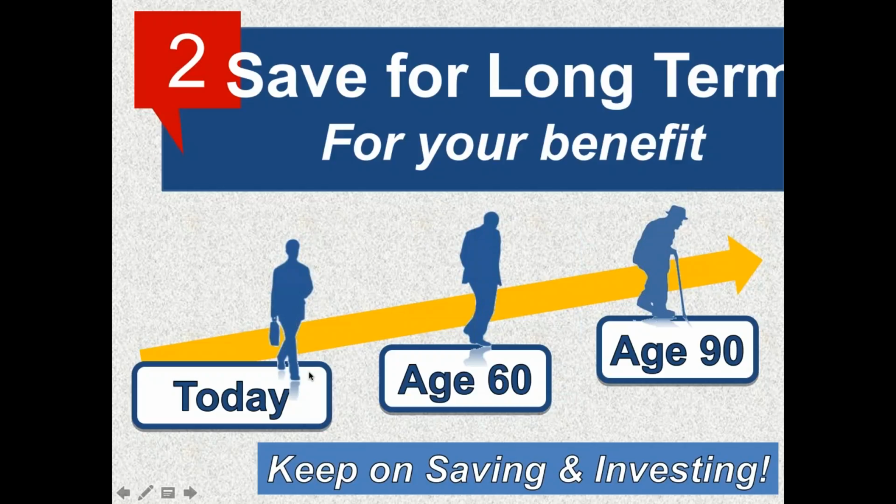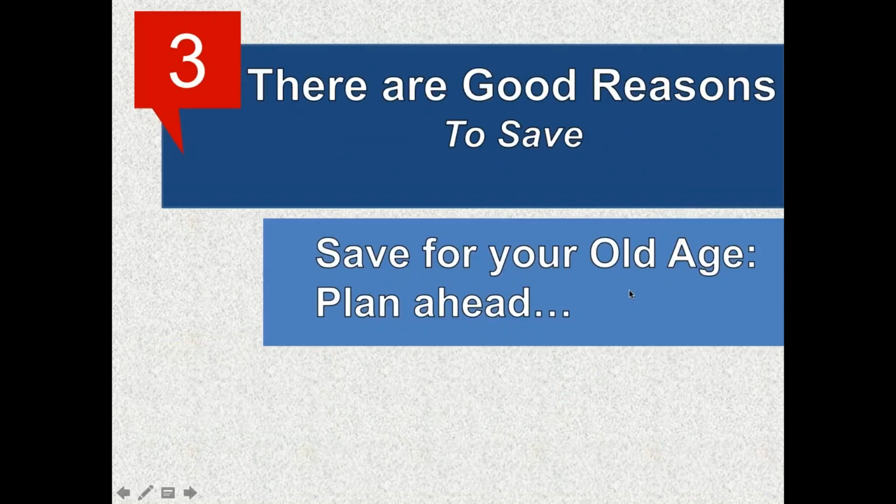Save money now so that you have pocket money when you're 60, and you don't have to work so hard to earn money between 60 and 90. You should be resting and retired by that time. So all the hard work needs to be done between today and the age of 60. That's when you start saving money, investing it smartly, so that it becomes a big pile of money by the time you're 60. It takes care of you until you're 90.